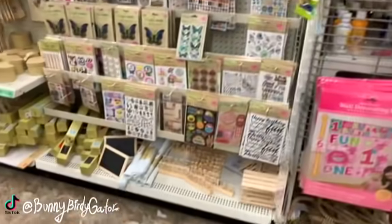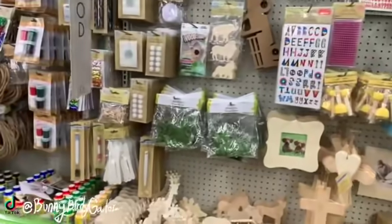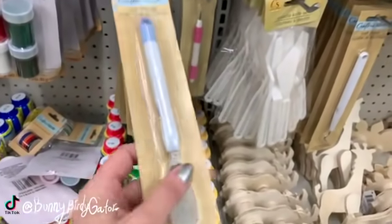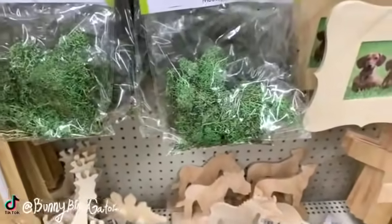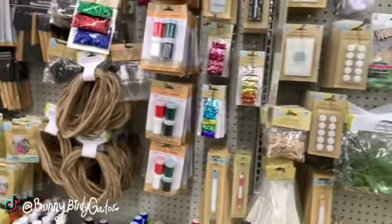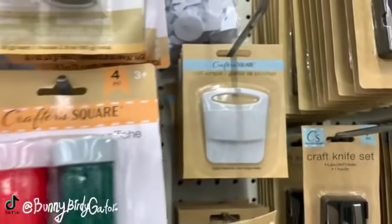Let's see if we have any new craft items. Oh, what are these? The little acorns. Little plastic acorns. Okay. Yes, this is the thing I was looking for. This little craft spatula. I think I want to get one of these. Ooh. We also have the craft picker. The reindeer moss, that's new. These stickers are new. Craft scrapers, those are new.